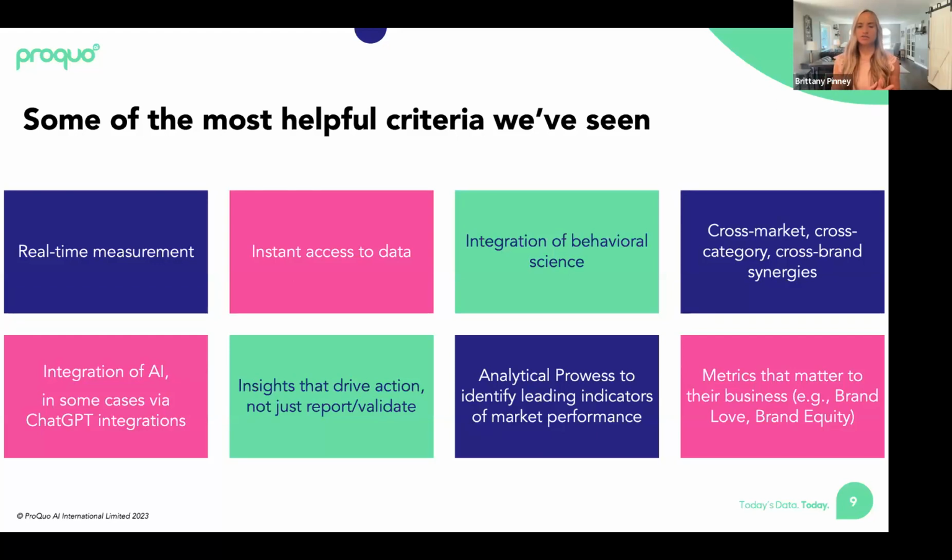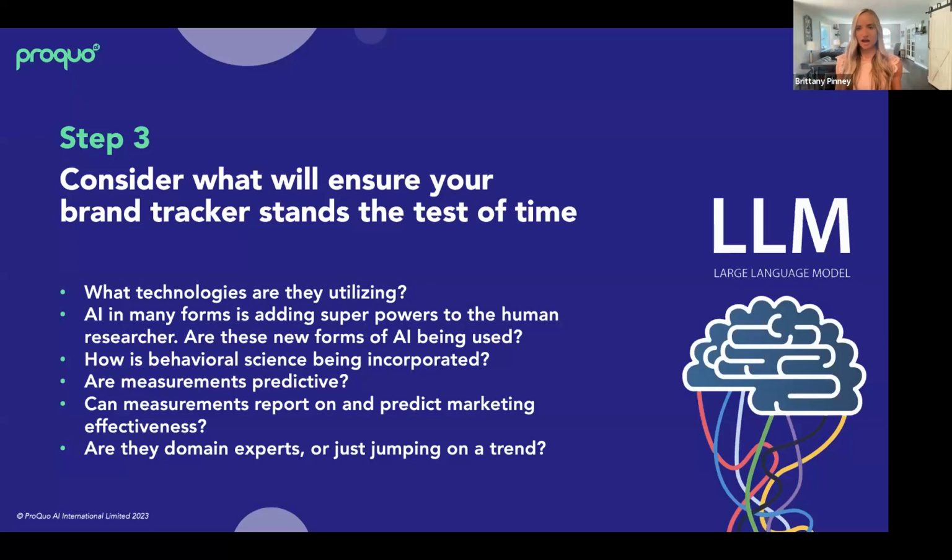When we were preparing for this webinar, I was looking across some of our most recent RFPs to double check that this criteria was kind of consistent across those. And it's really crazy how consistent some of this criteria is these days with what our customers and a lot of brands out there are looking for. That also ties into the next step in many different ways, which is make sure that your brand tracker is going to stand the test of time.